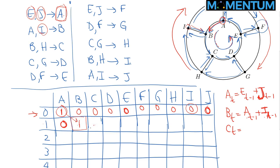How can I end up in C? Well, I can end up in C if in the previous step I ended up in B or H. In the previous step, the chance of ending up in B is 0. And the chance of ending up in H is 0 as well. So this guy is a 0 too. How about in D? I need C or G. So C in the previous step is a 0. G in the previous step is a 0. The final outcome, 0. How about in E? Previous step, D and F. So D is 0. F is 0. Big 0 here too.